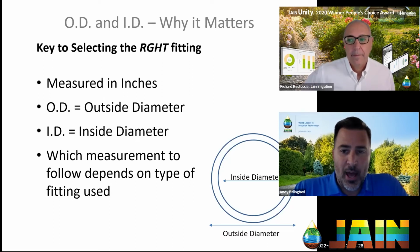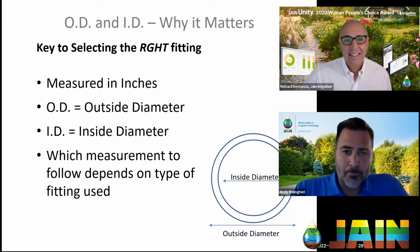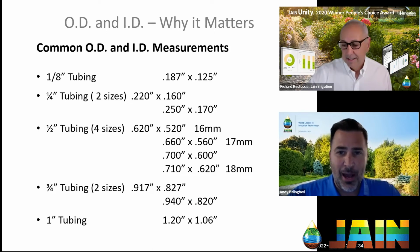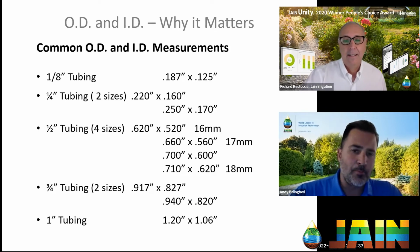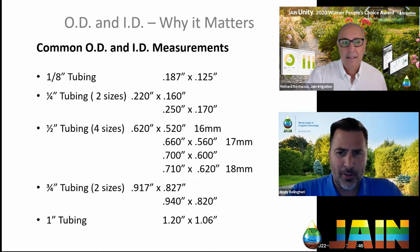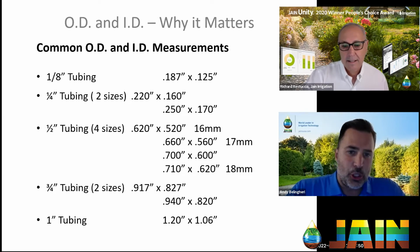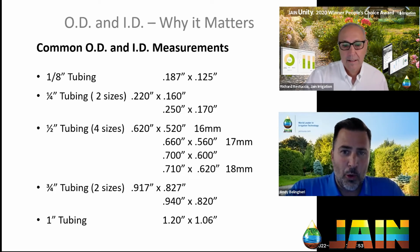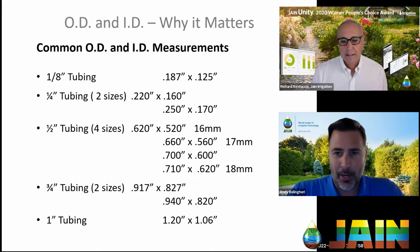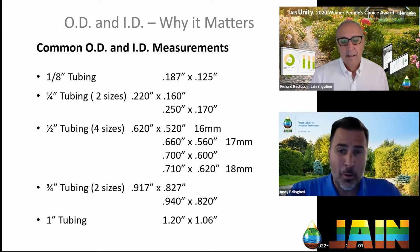So with that in mind too is another kind of basic one to establish. Now, this is where things start to get a little complex. And if you go back and you look at that training that we did on tubing several months ago, my format here, when I switched computers, got off a little bit. I apologize. Those were supposed to be all lined up. But with 1/8-inch tubing, that's pretty simple. That's a 0.187 inch by a 0.125 inch outside diameter by inside diameter. So 1/8-inch tubing is really a 1/8-inch inside diameter tubing.